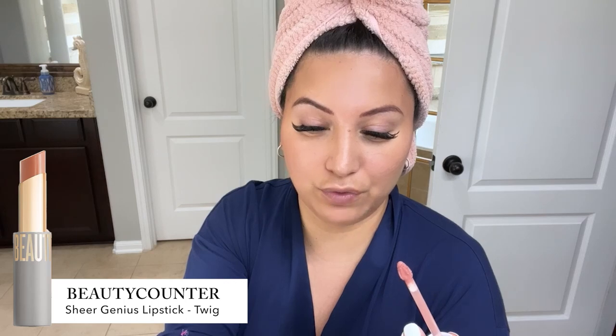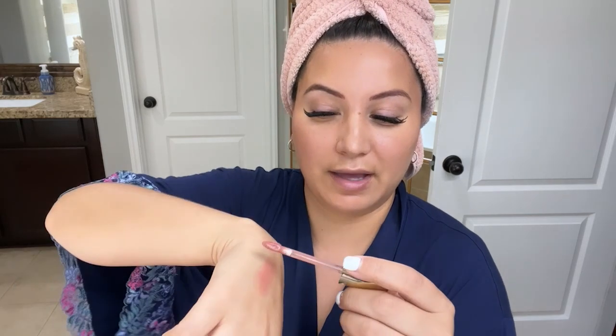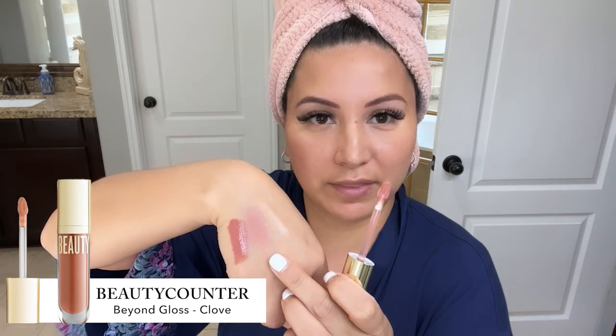But I think I'm gonna do just the lip gloss. This is in the shade Clove and Beyond Glass. And let me put that next to, oh, you know what? I think I am gonna do Twig since it's lighter. So that's the clear one. That's Twig and that's Clove in the gloss. I think that's such a beautiful color. So just for something really soft and simple. And I'm not even gonna apply it like a lip gloss. I'm just gonna dab it on, just a little.